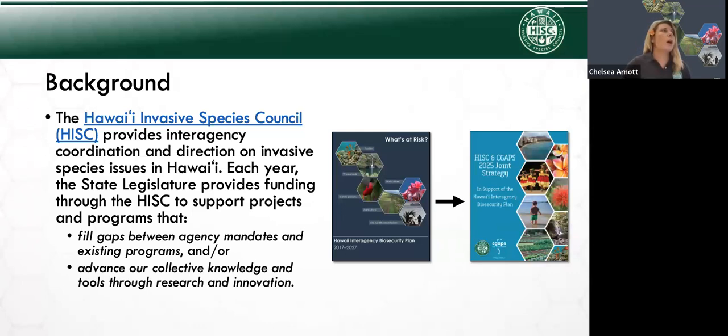We also manage the implementation and tracking of the Hawaii Interagency Biosecurity Plan, which you can see right here. This was launched by the Department of Agriculture in 2017, and it's really our state guide to improving biosecurity here in Hawaii at the pre-border, border, post-border, and also with outreach and community engagement. It outlines 147 action items to address gaps and weaknesses in our biosecurity framework set across 10 years.